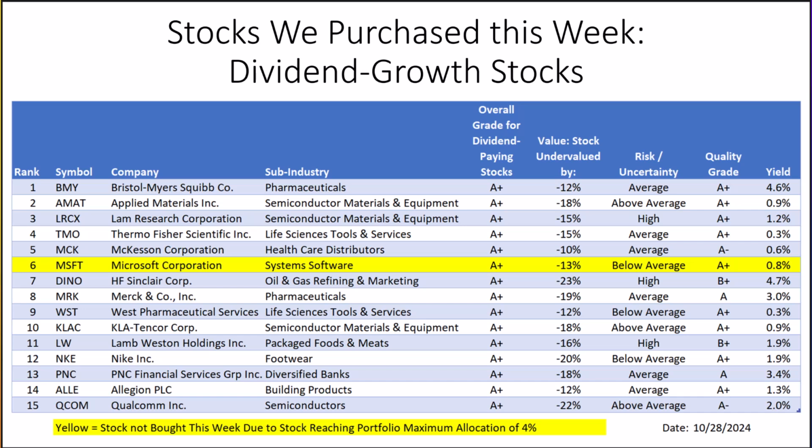Now remember, this dividend growth stock portfolio is in a brokerage account separate from my regular brokerage account to make tracking this portfolio easier. So in my other brokerage accounts, I'm also investing in these dividend growth stocks and the high yield stocks on the next few slides, and some of the tech stocks.